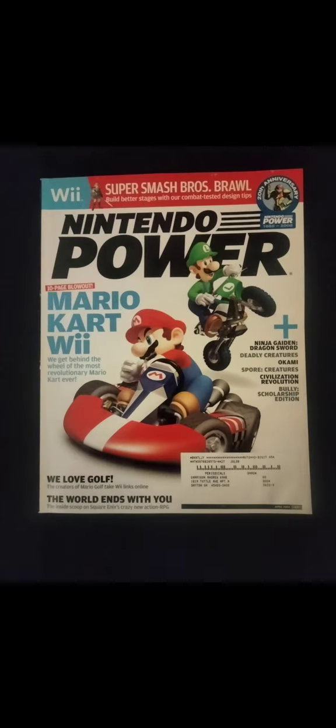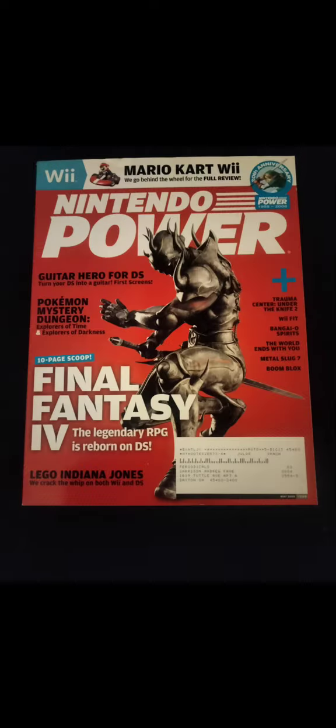All right, next volume already. This one has nothing extra with it. It's volume 227 of April 2008. It has Mario Kart Wii on the cover. And then we've got volume 228 of May 2008, Final Fantasy IV.